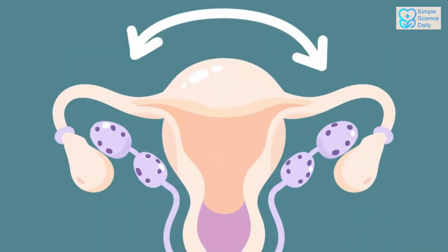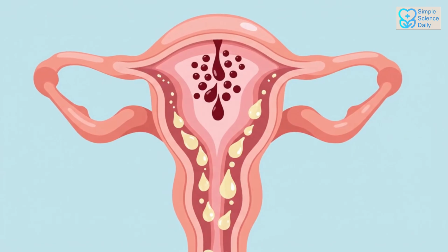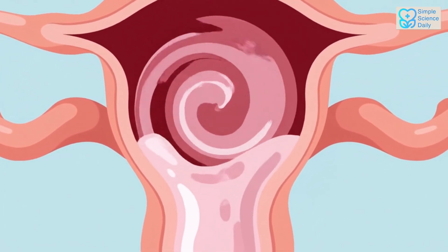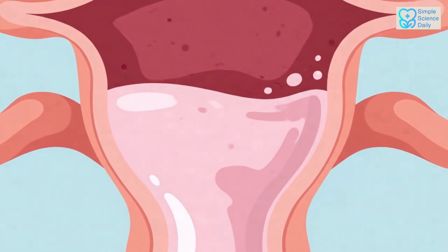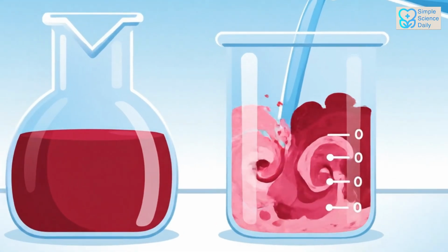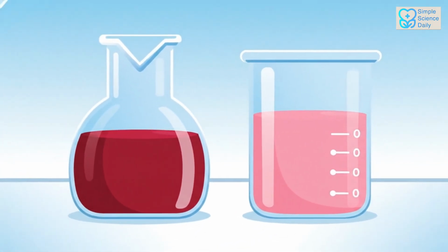One of the first shades many people notice during a cycle is a light pink flow. This color often appears when menstrual blood mixes with cervical fluid, especially at the beginning or the end of a period. Because the blood is more diluted, the shade can look much lighter than the deep red many expect. In most cases, this is simply part of a lighter flow.